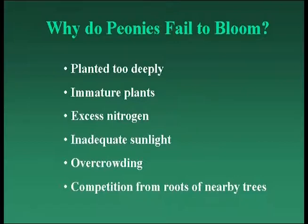Immature plants, if it didn't have many eyes on it when you planted it, or if it weren't in good shape, it was really young that you bought at the garden center or the nursery, you didn't get a high quality plant, and it's just sort of hanging on, it's not going to bloom for you very well either. So it has to get some maturity under it. Typically, 2 years to 3 years is not unusual for it to take a peony to bloom, unless you've just dug a plant and replanted it. But if you've divided it, it might take 2 or 3 years before it really starts blooming nicely.